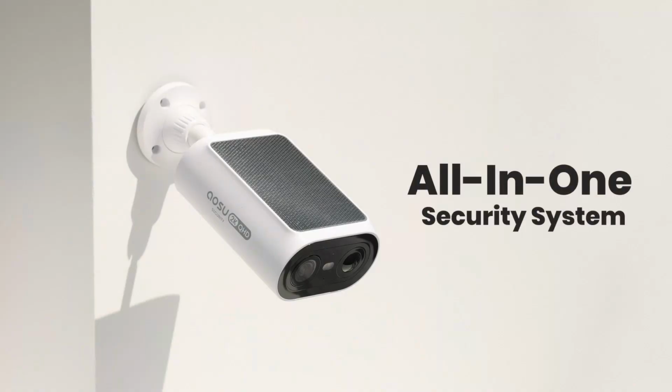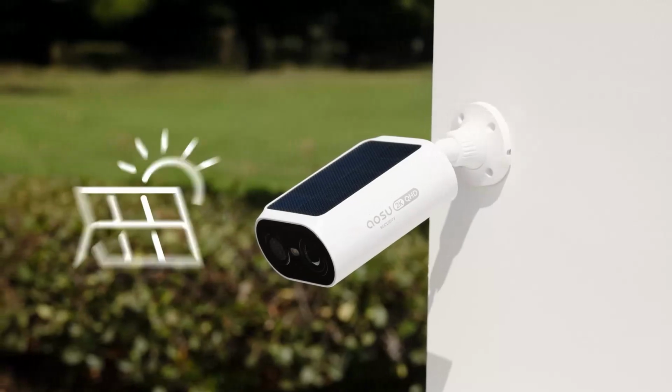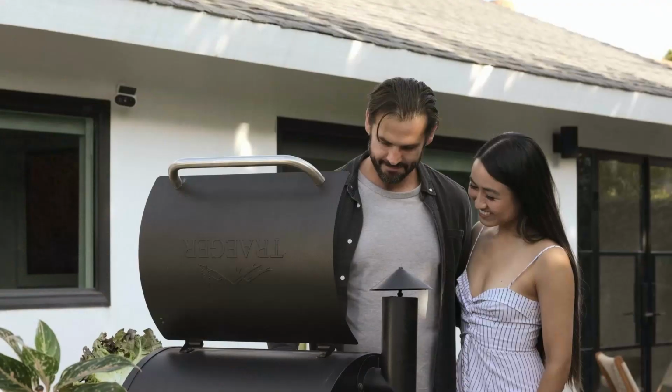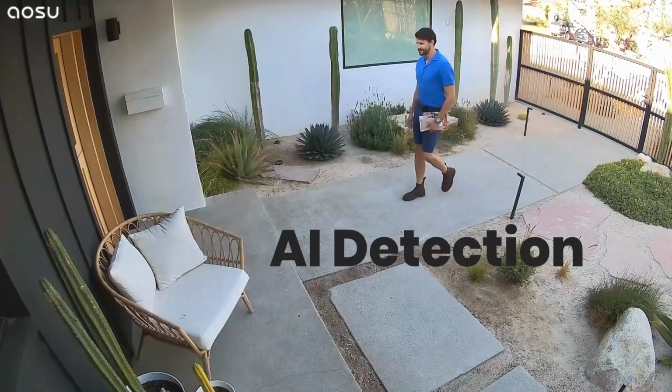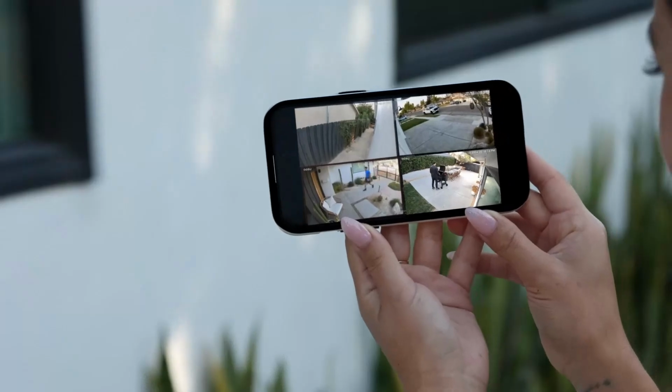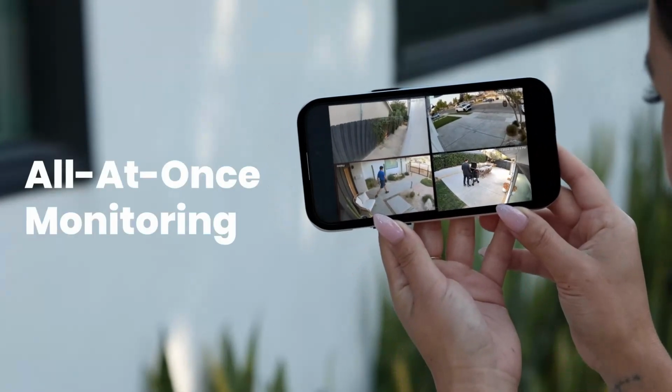The AOSU Solar Security Cameras Wireless Outdoor 4Cam kit is designed for homeowners who want hassle-free protection with zero hidden fees. Featured in the Best Outdoor Security Camera 2025, watch this before you make a choice. This system shines with its ultra-fast 2-minute DIY installation. No drilling, wiring, or technician needed.